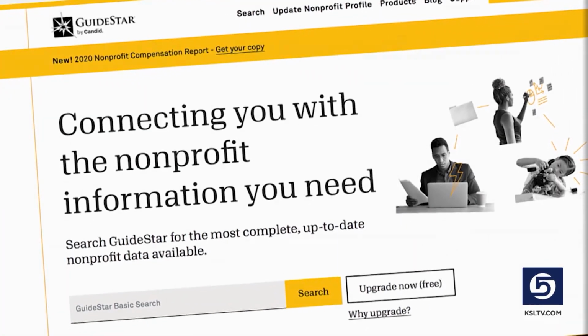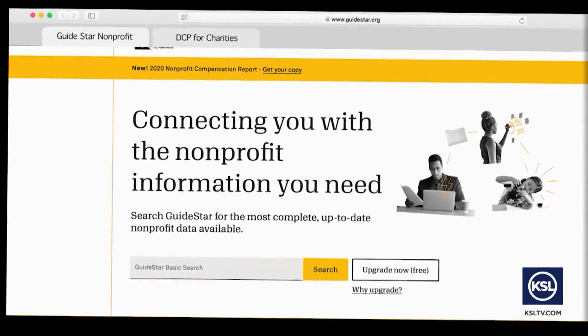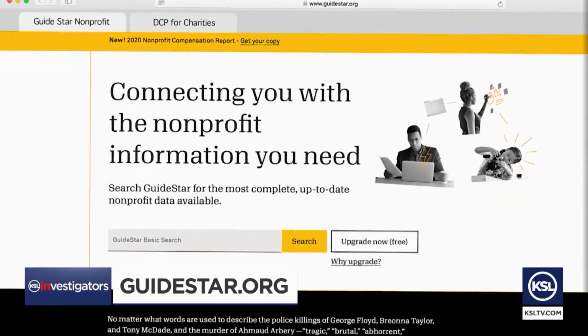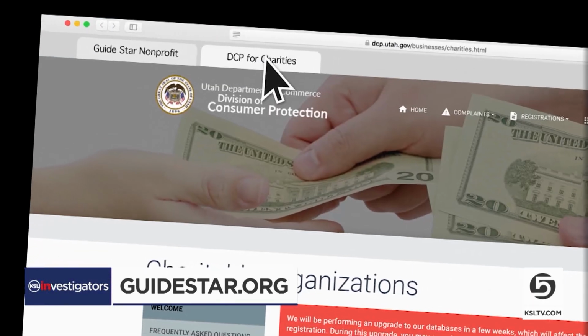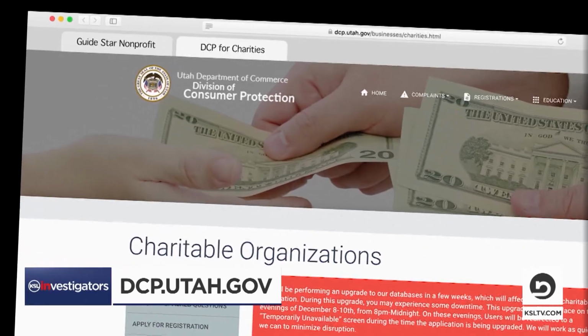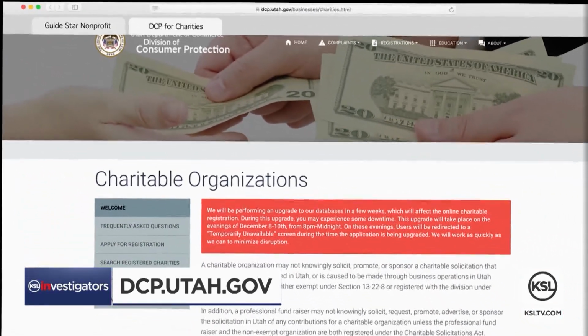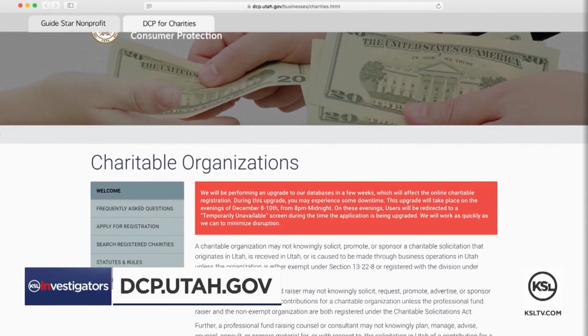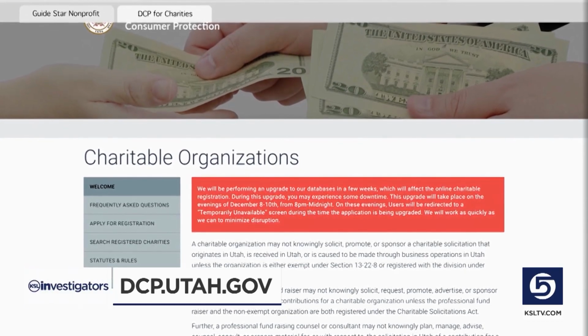For every effort there is to do something good, there's also scammers who try and take advantage of that same sentiment. All right, so before donating, what can you do? Well, first, don't use unfamiliar .orgs without checking them out first. GuideStar.org is a legitimate .org, and they let you see if a charity is registered with the feds. Also, in order to raise money in Utah, any charity in Utah raising money must be registered with the Utah Division of Consumer Protection. Sure, we may feel extra charitable this time of year, but it is important, they say, not to let our guards down.